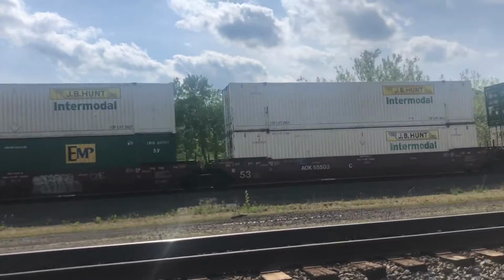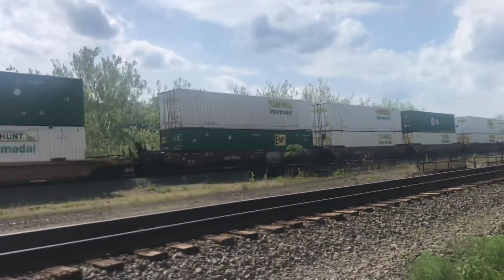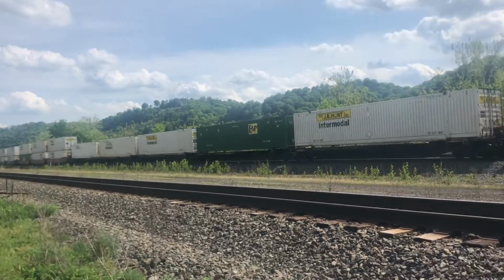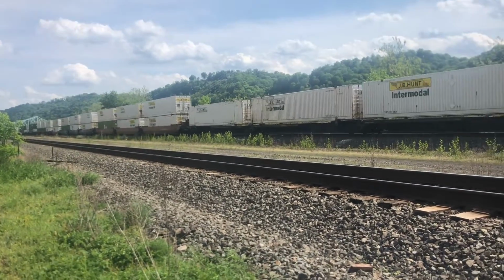This train is going really slow. And also, the train actually stopped and made a loud thump. Listen to this. There was a loud thump, however, I did not catch it on camera.